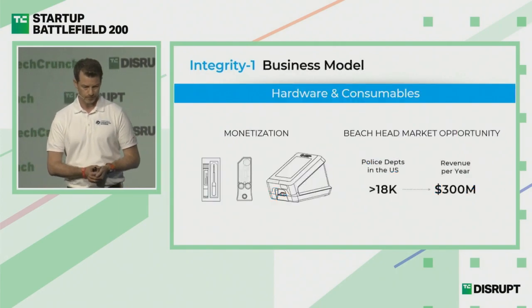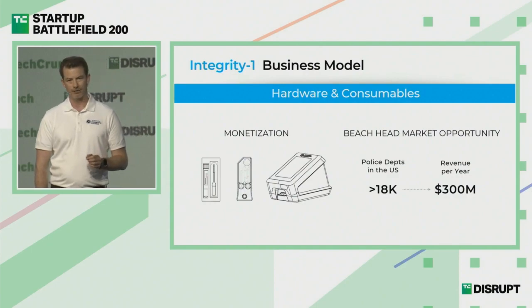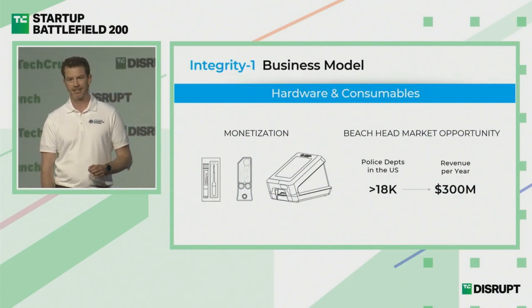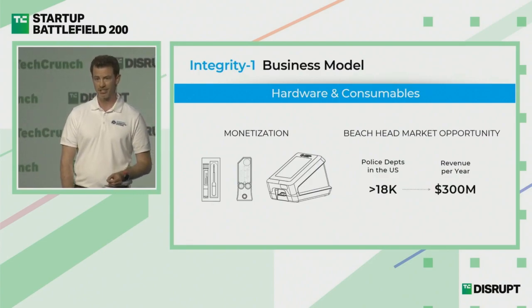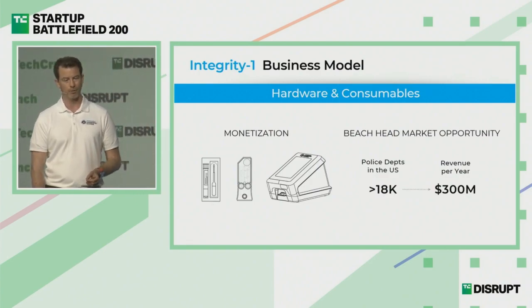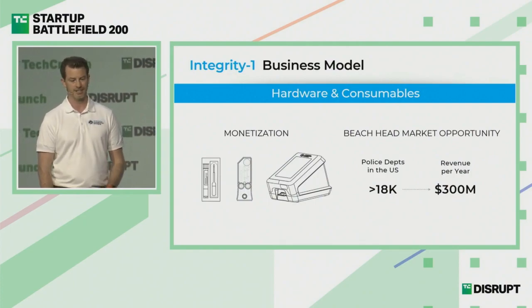In our beachhead market opportunity, we are trying to reach 18,000 police departments in the United States, and that is a $300 million serviceable, obtainable market opportunity. This is our leapfrog point to get into other forensic toxicology markets, such as cause of death investigation and neonatal toxicology, where we have SBIR grant funding through the NIH and CDC.